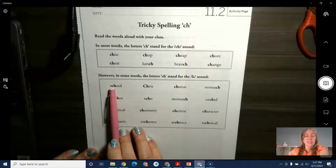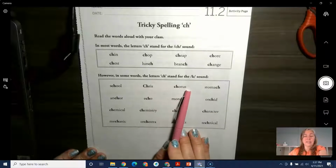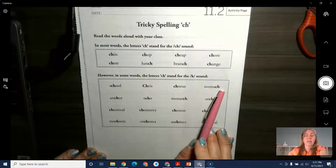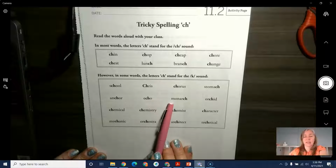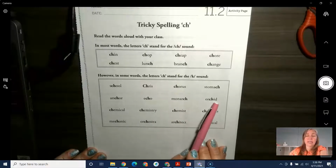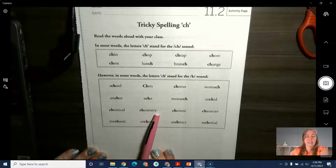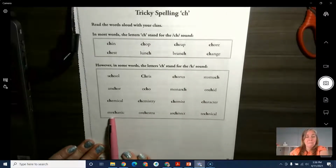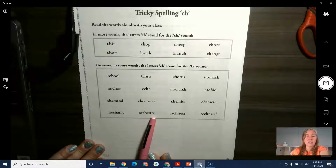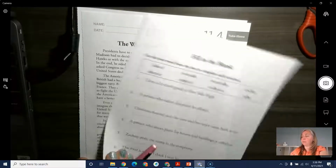This says school. What does it say? School. Repeat after me. Chris. Chorus. Stomach. Anchor. Echo. Monarch. Orchid. Chemical. Chemistry. Chemist. Character. We've seen that word before. Mechanic. Orchestra. Architect. Technical.